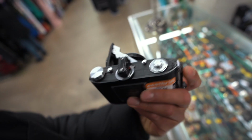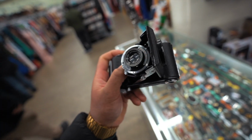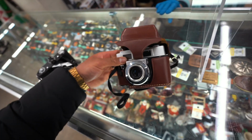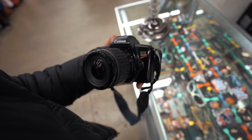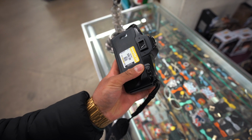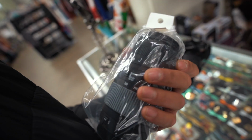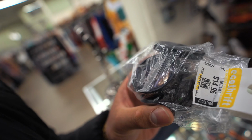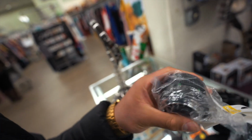Look at this thing, y'all. It has like a little viewfinder. Just an EOS Rebel with a 35 to 80, asking $100. This is a Sigma 70 to 300 lens. So it's a Nikon lens right here. 28 millimeter 2.8 lens right here. This one's actually not a bad deal. $15. Is this sparkle to your camera there? That one? No, that's not mine. So 16.1. Thank you.